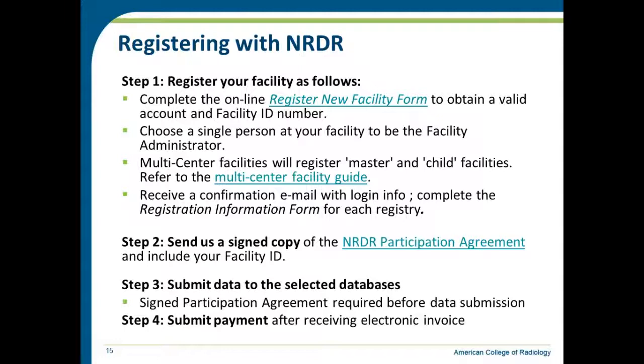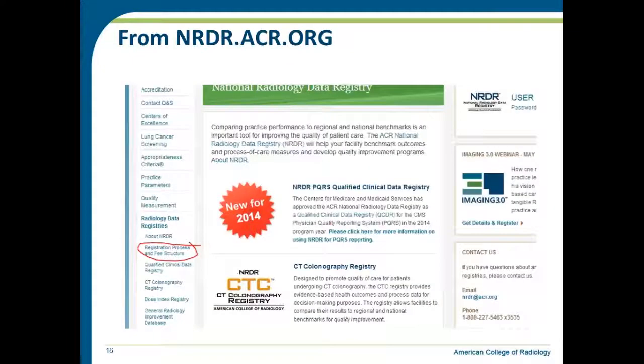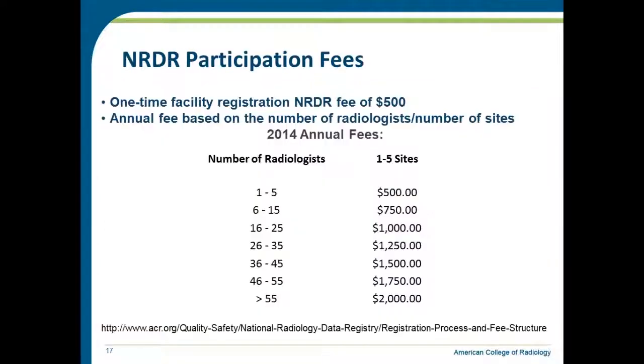email. The important thing that you need to get done quickly is the participation agreement. We really need to have that in order to be able to allow you to submit data. Once we have the PA, you can start submitting data to any databases out of which you want to do measures. And after you start submitting your data, you can make your payment for the participation. That on our website, on the NRDR website, is where there is more information on the registration process.